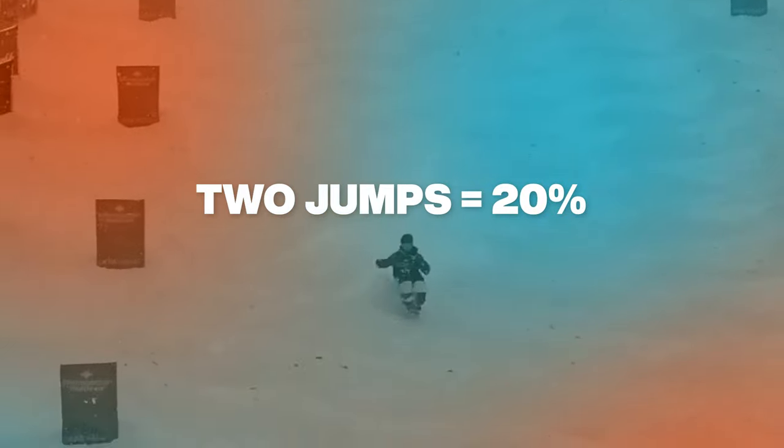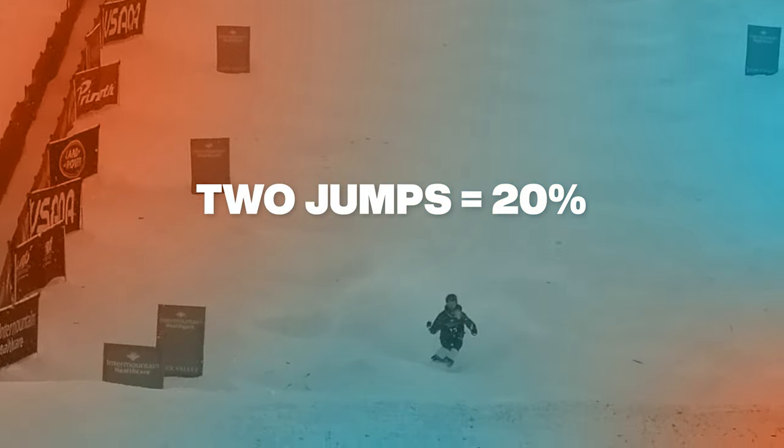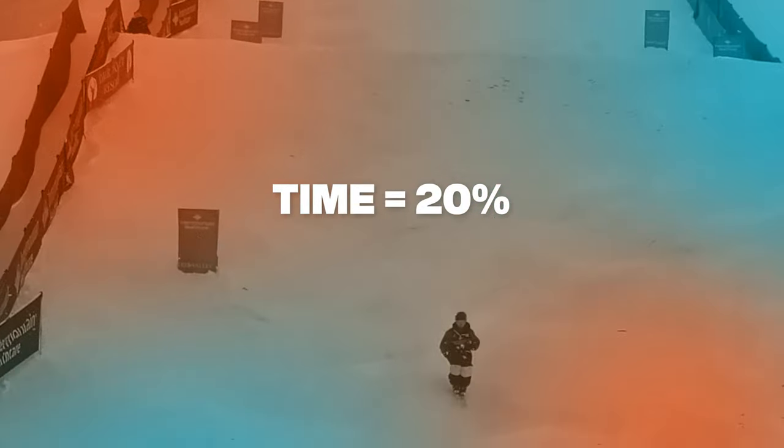Then you have the two jumps. You have a top air and a bottom air. And the higher the degree of difficulty, the higher the danger, but if you execute them well, the higher the reward. Finally, you have your speed, and that is just a timed run of the course.